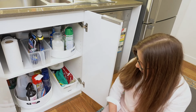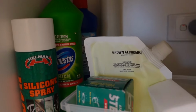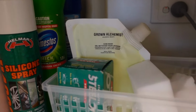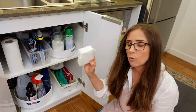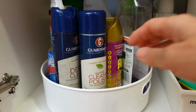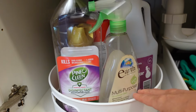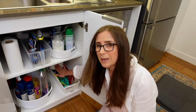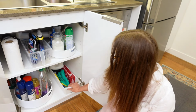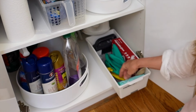And on the bottom shelf, I put things that I don't use very often at the very back, things like the bleach and the silicone spray. And then I've got a little basket here that has some refills and scouring pads and these little wall scrubs, which I don't use all that often as well. At the front, I've got my cleaning items that I use more often, and it's going to be just easier to access with this Lazy Susan. This container fits really nicely underneath this u-bend in the sink. So I was able to put a scrubbing brush, my gloves, another scrubbing brush, and my garbage bags.